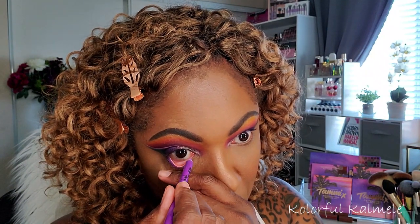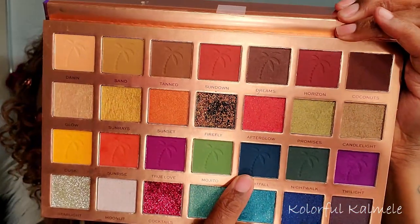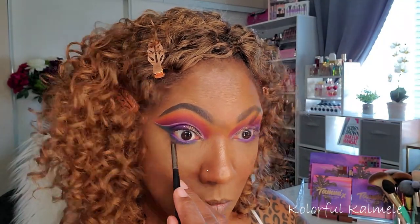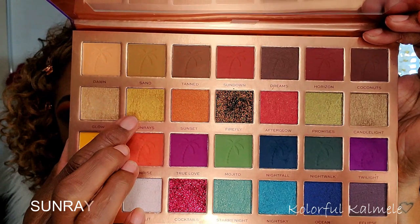Okay, so let's finish up these eyes right quick. I'm gonna go in with one of my LA Girl Shockwave eyeliner pencils, a really pretty purple one. Now I want to go into this beautiful dark blue matte here, and I'm just going to smoke that out on my lower lash line. Corner, I'm gonna go into this beautiful gold shimmer right here.